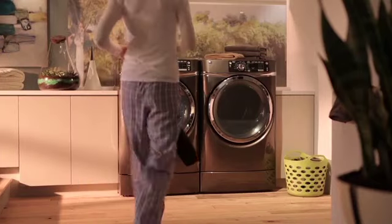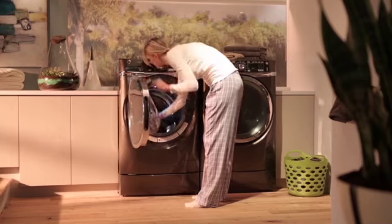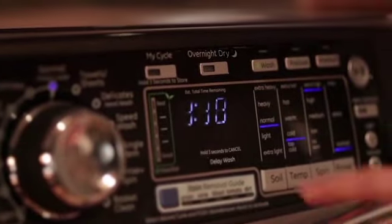In a busy work week, getting an outfit ready the night before can mean the difference between having a cup of coffee or having to rush out the door. That's why GE added our award-winning overnight dry to the new front load washers.